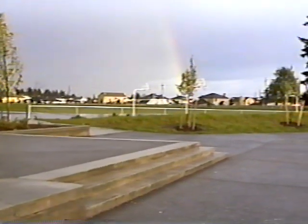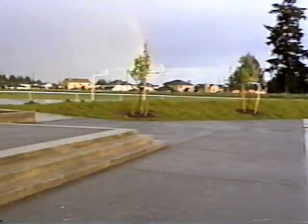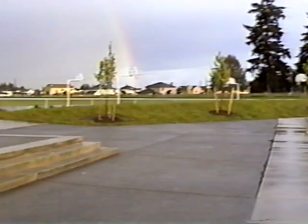So, a shot of the old rainbow here at my school. I don't know how it's going to come out. We'll see.